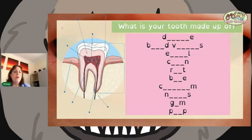So does anybody know? These are all the different parts of our teeth. I've given you some start and end letters to help you. Does anybody know some of the different things that make up your tooth? Philly's saying calcium. Well, we often eat things that are full of calcium because that makes our teeth strong. They're not made of bone. Lots of you think they're made of bone, but they're not made of bone.